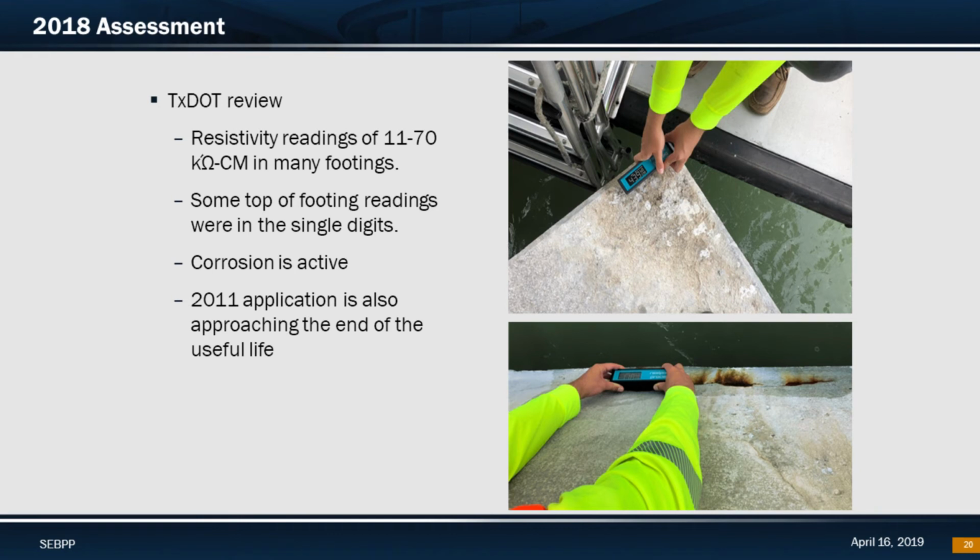The 2011 application was also approaching the end of its useful life. Some top of footings readings were in the single digits even. Very low resistivity means that we've got active corrosion.